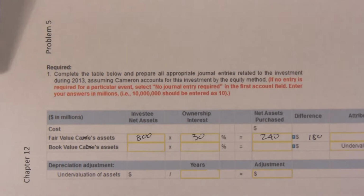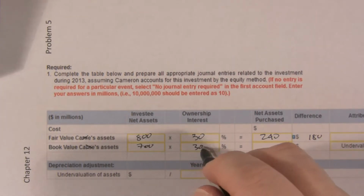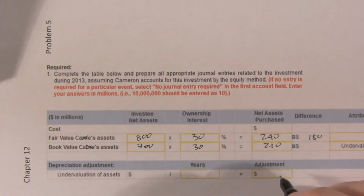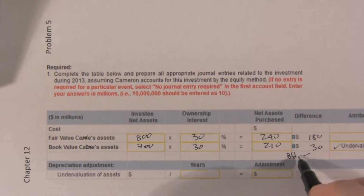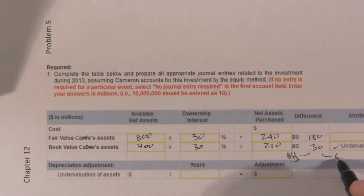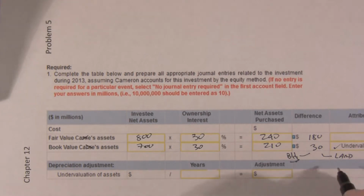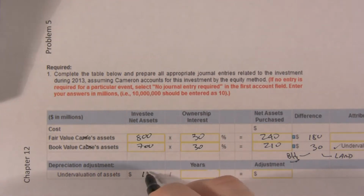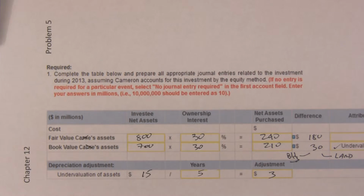Then it asks us to look at the book value of the assets. The book value of the assets was 700, and we own 30% of them, so that's 210. So that difference is 30, and that is due to undervaluation of assets. Now, of that 30, we know that half is building, and that's really the only one we care about because the land doesn't depreciate. So we have half of that, so we have 15. Our depreciation adjustment is 15 million, and we can take that over 5 years. So our adjustment for each of those 5 years is going to be 3 million. So that's the first thing it asks us to do.